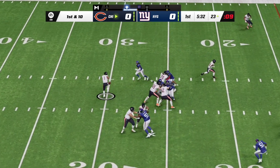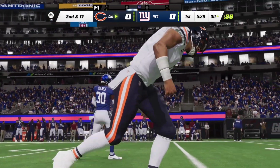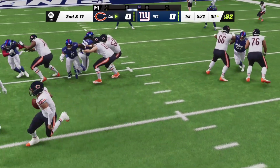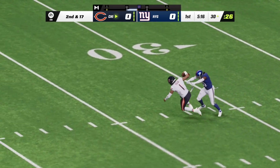On 1st down, it's Fields. And he can't find anywhere to go with it, and he goes down. Darnay Holmes just would not be denied. That's a loss of 7. But defensively on the previous play, they gave up a pretty good chunk of yardage, but right there, they got a good portion of it right back.